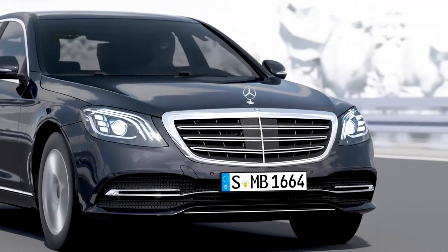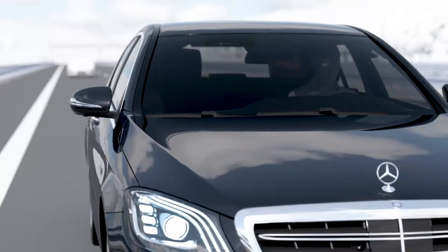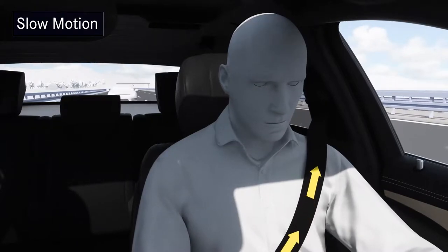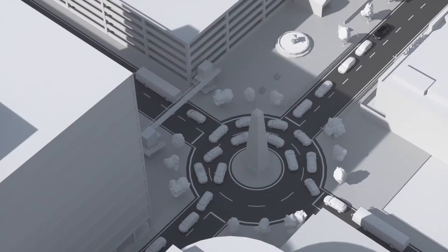PreSafe Plus can warn against collisions with traffic at the rear of the vehicle and protects the occupants from their consequences. If the radar sensors in the rear bumper detect a hazardous situation, the system warns the driver of the vehicle behind by activating the hazard warning flashes at a higher frequency.